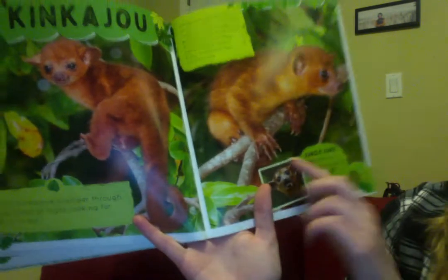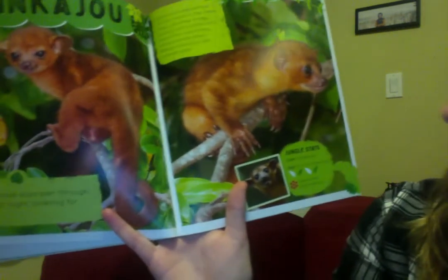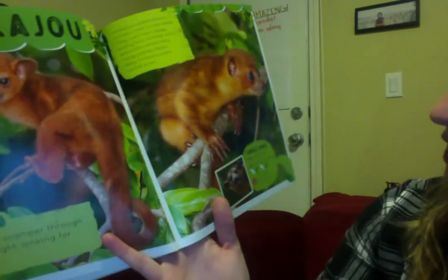Jungle stats. So these are gold and red, which we can see here. They're kind of red and a little gold. They can be 15 to 30 inches long. So these are some small little monkeys. And you can find them in Central and South America.